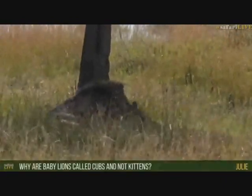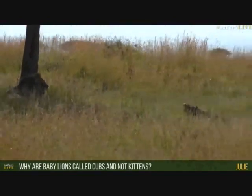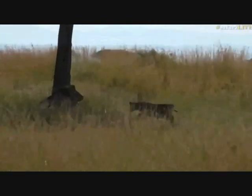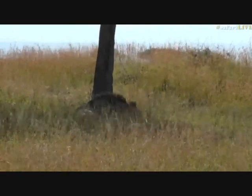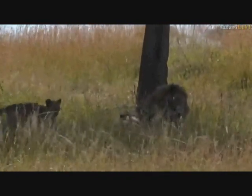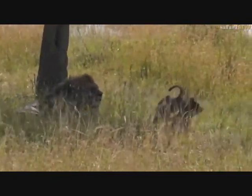Julie would like to know why baby lions are called cubs and not kittens. I think it's to do with the size, Julie. Though I think, well, lion, leopard, cheetah, jaguar, cougar. What am I missing? Snow leopard, clouded leopard. All referred to as cubs, and then your smaller cat species are referred to as kittens. Caracal, serval. Oh. Those two older cubs don't like giving up. They think harassing Dad is good fun.